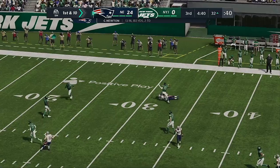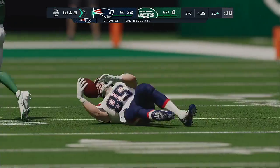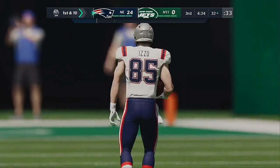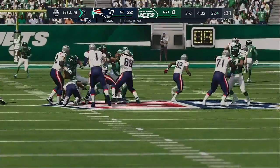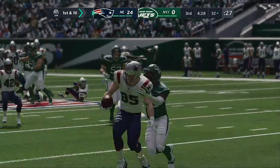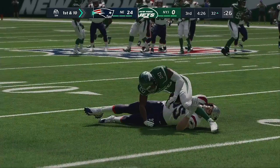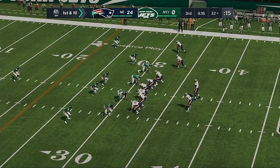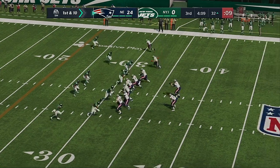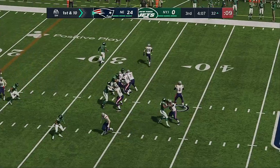And past the 35, he'll be dropped a yard or two shy of the 30. Back-to-back nice gains, that one for 14 yards and another first. Whatever the discussions were at halftime to try to slow down this offense, it has not worked to this point. Yeah, I have a vision right now of everything that was discussed at the half just being torn in shreds or being erased off of the Microsoft Surface tablets because none of it is working. They are really locked in on offense.